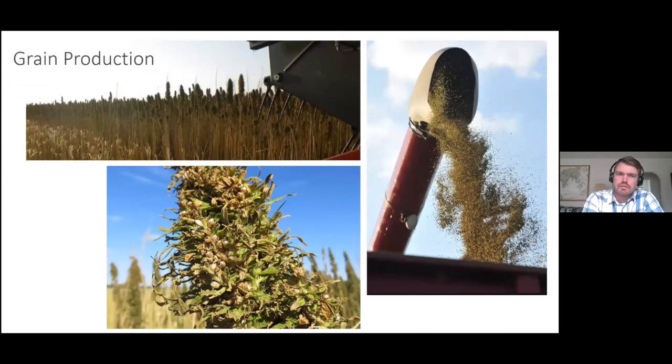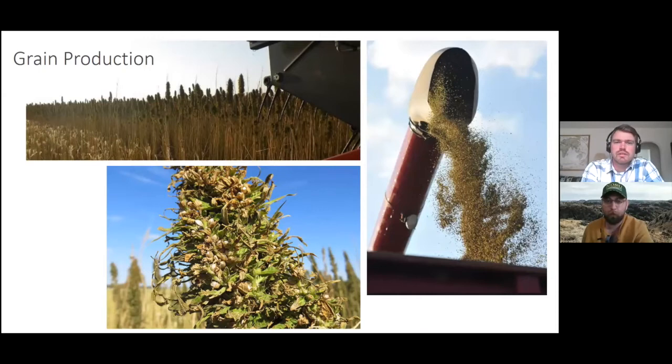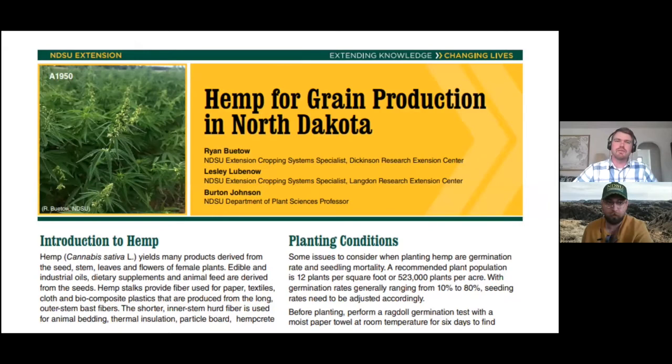Next. And this is what a grain crop would typically look like. You can seed it with your disc drill, your hoe type drill, no-till, conventional. 90, 100 days, you've got a grain crop coming out of your combine and into your bins. And I'll pass it on to Ryan now, who will talk about some NDSU research.